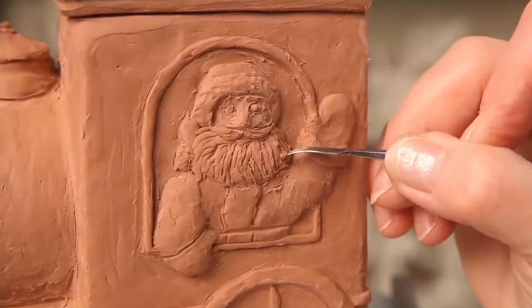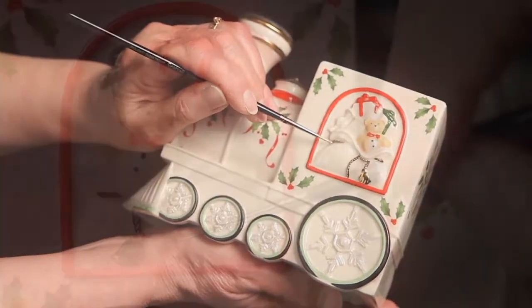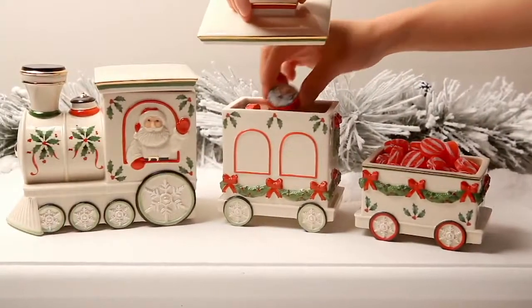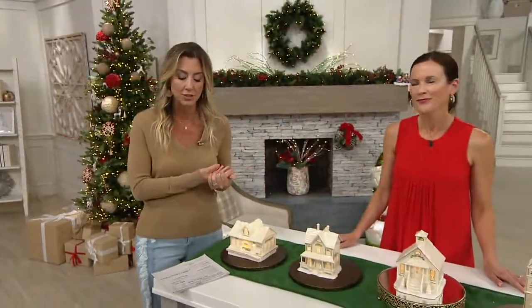Family heirlooms, and that is Lenox. This is the lit porcelain holiday village figure with 24 karat gold accents. You got to see kind of how it started as a piece, and then it turns into something so spectacularly beautiful. It's new for holiday 2019.